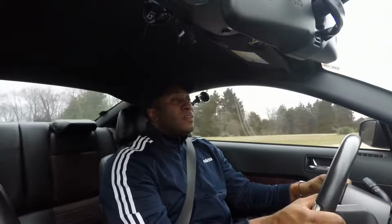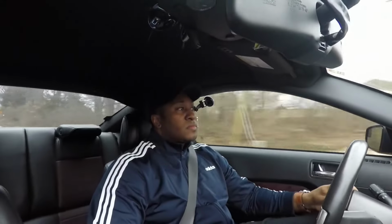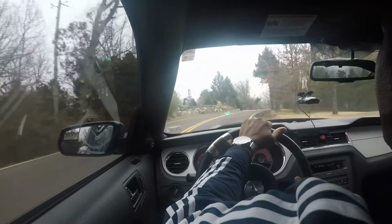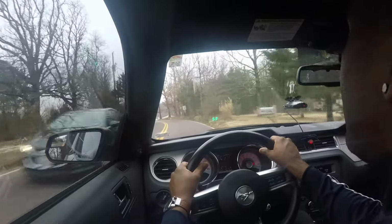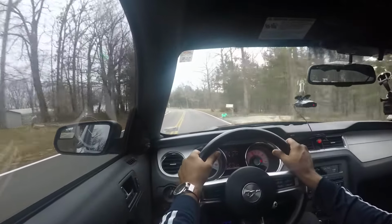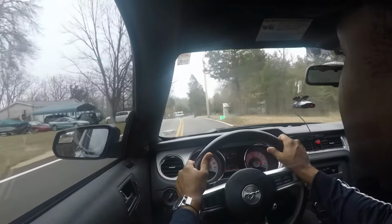Let's get on the loud pedal. On the brakes. Nice. Okay, right hand turn. I can feel so much body roll in this car. And because I can feel so much body roll in this versus the Camaro, it gives me less confidence to take the turns quickly. But anyway, I've waffled on for long enough.